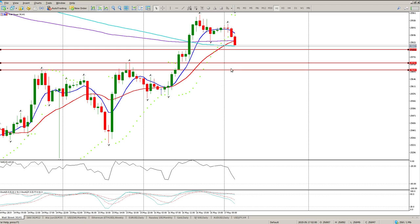So this is the first area, which is 25,787. Then we have 25,700, and then we have 25,670. Now those are all pretty close, we're almost at this one at the moment. So those are all the levels that I'd be looking at this morning.